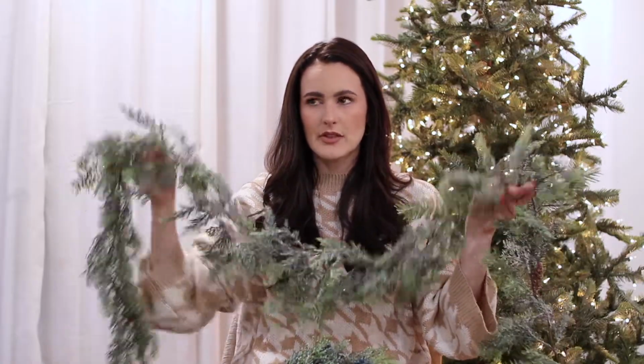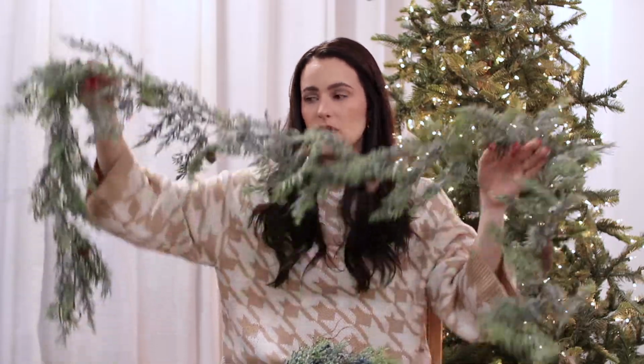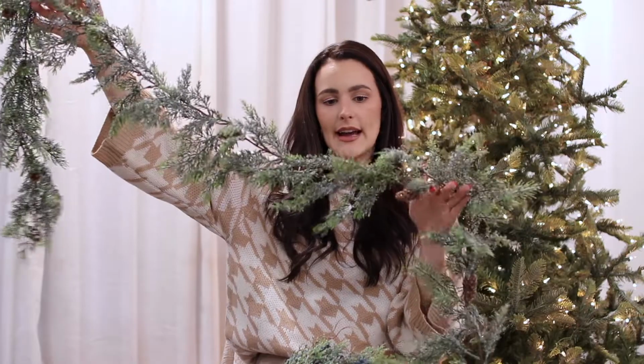I've never decorated a fireplace and hung garland, so this will be a first time for me, and I didn't know exactly what all I needed. I just knew that I wanted to have multiple garlands to kind of intertwine, maybe to add a little bit of depth and dimension. So I picked 2 of these up. They were $24.99 a piece.